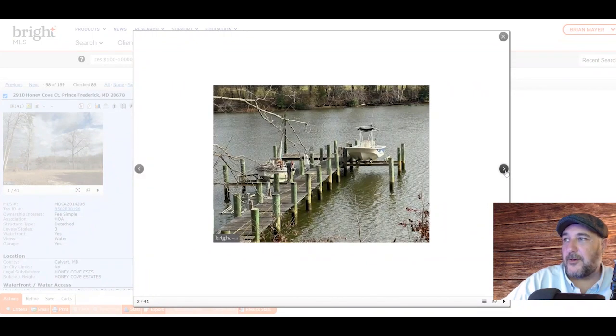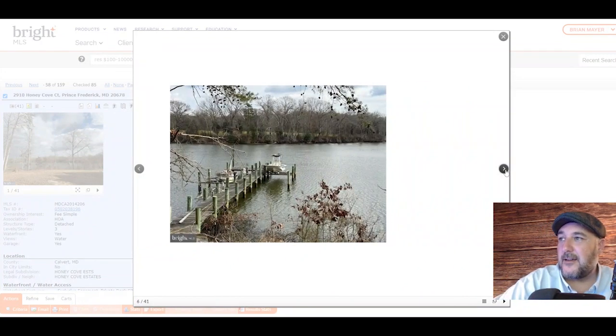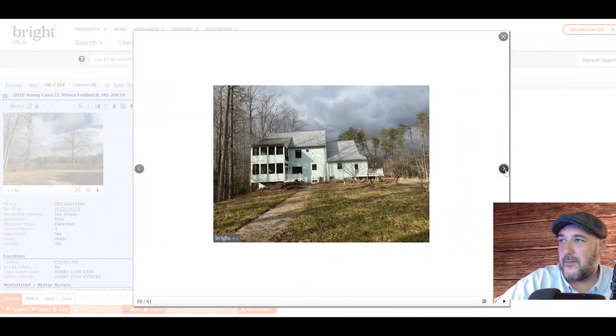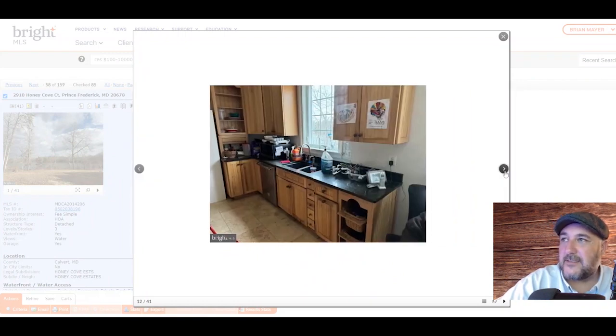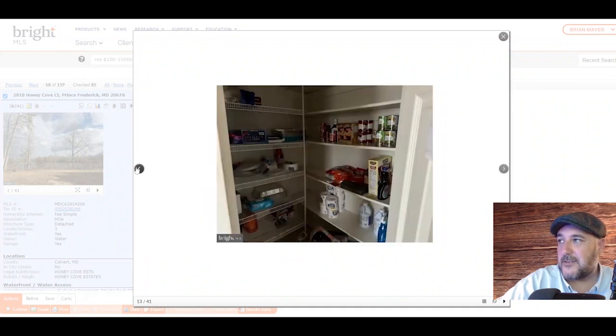This is in a private neighborhood down in Prince Frederick. You go off 231, you go down 508 in Adelina. This neighborhood has a community pier, but it looks like this house also has its own private pier. So this is an example of a house that I'm also familiar with, where the house is actually probably worth 1.5, 1.7, depending on a few things. And the house needs a lot of TLC. It wasn't well taken care of for the past 15 years.